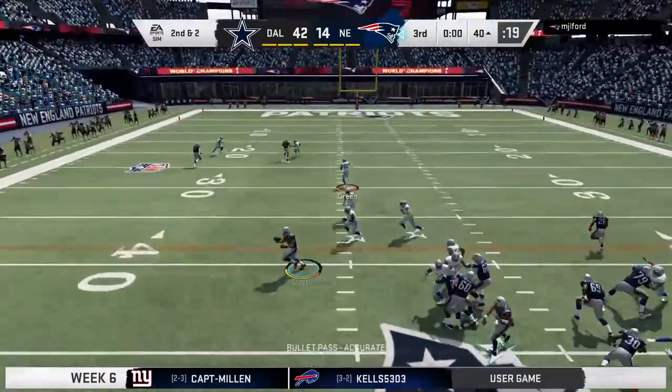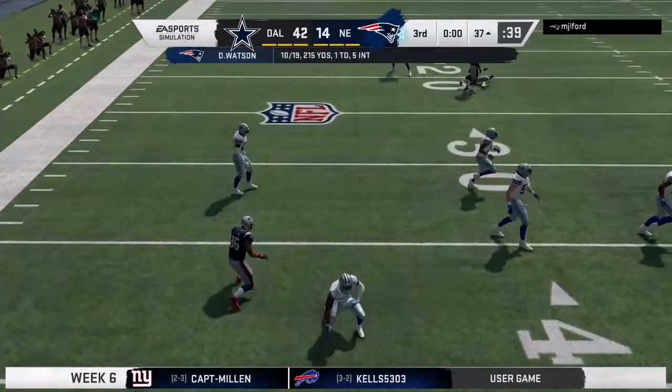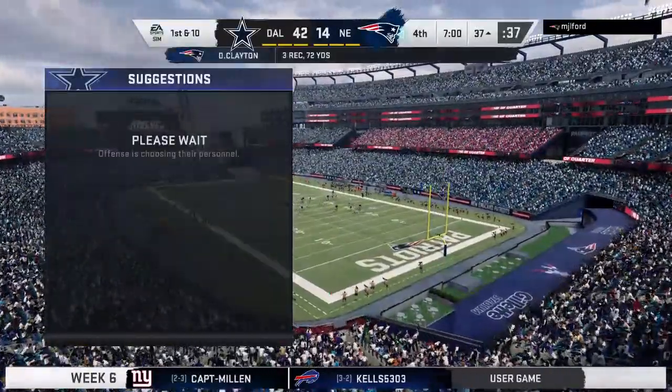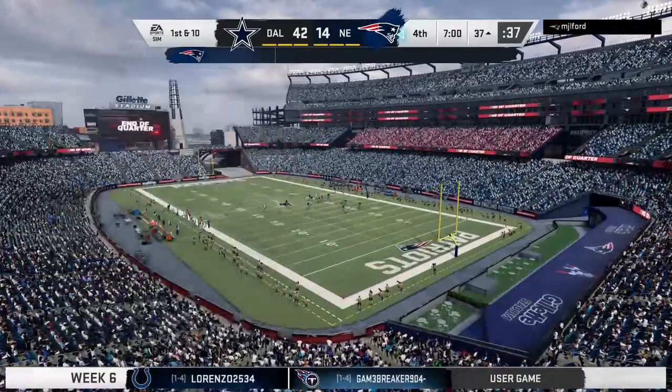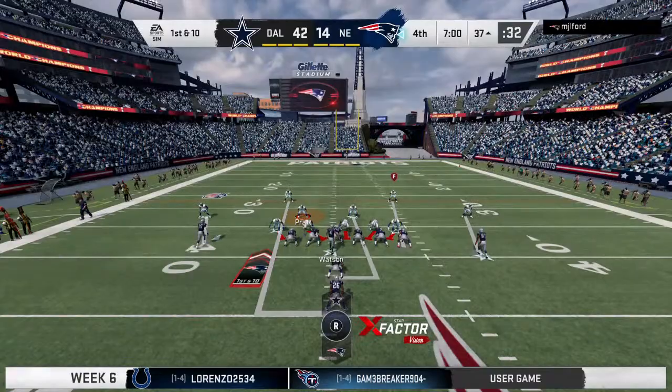From the 40 now on second down. Watson. It's a short one here, complete to his tight end. And he'll get it down on the play to the 37. Back now in Foxborough. A lot of folks starting to make their way to the parking lot. Their guys trail big here to begin quarter number 4.